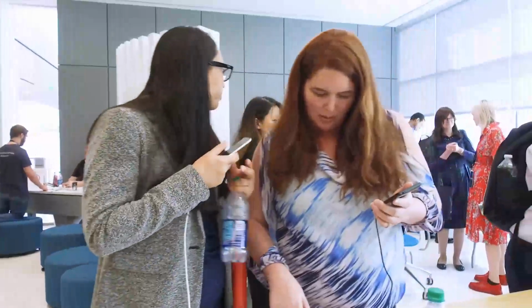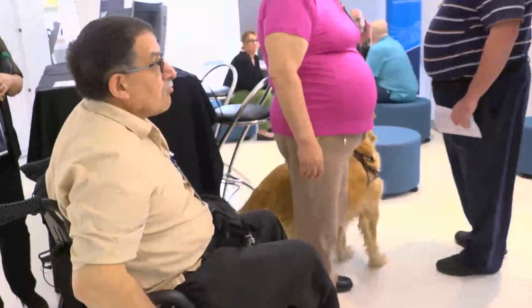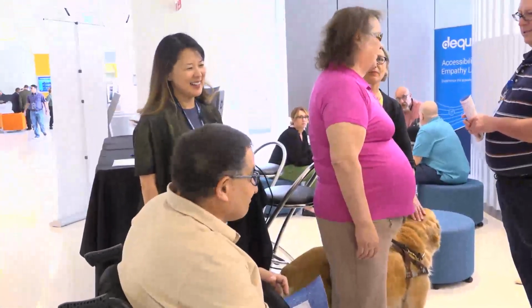We're really trying to train our people how to design accessibly, how to code accessibly, how to test accessibly. We actually incorporate real users who are disabled so they can give us that qualitative feedback.